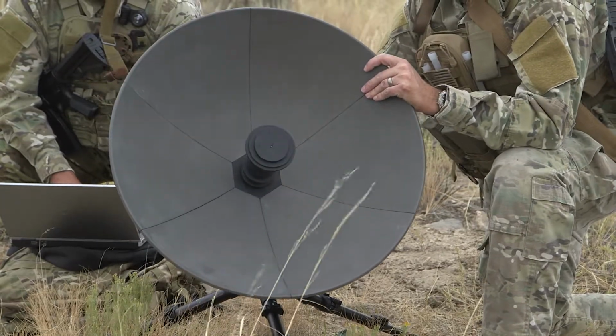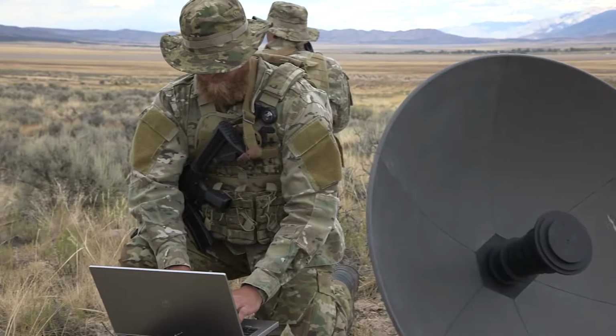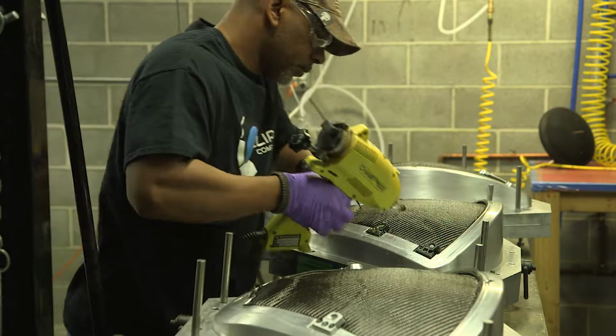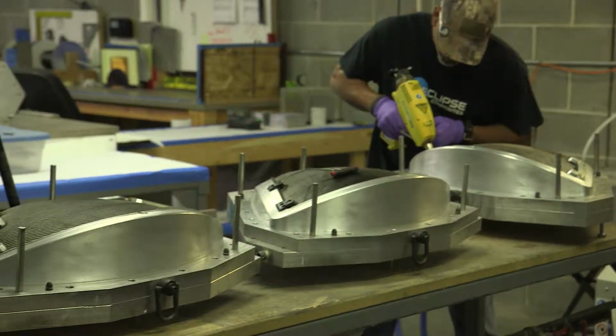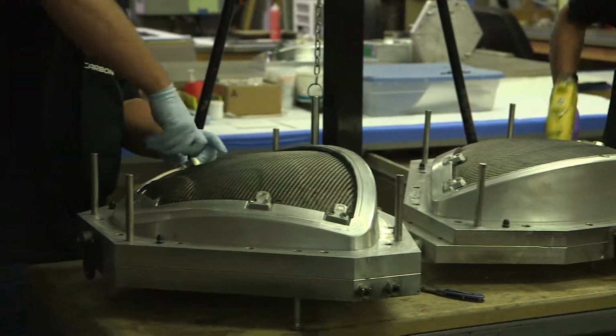Eclipse has sold around 3,000 units, ranging in size from a few inches to 12 feet. And it has allowed Eclipse to grow from a two-man operation to a company of over 20 employees with a new, larger manufacturing facility under construction. Dave's technology is a true technology transfer success in a multiplicity of ways.